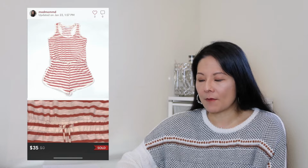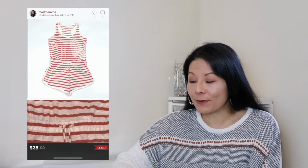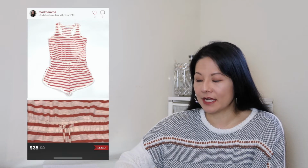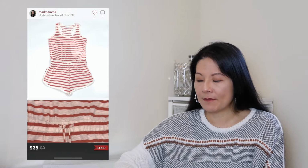And this was such a unique romper. I thought it might not sell till the warmer months hit more, but it sold right away, I'd say again, within about a week or so. So definitely something to keep your eye out for. So I did sell this romper for $35, and my net earnings ultimately were $28 from this piece.